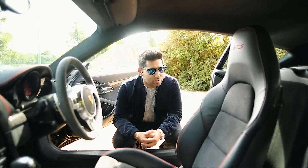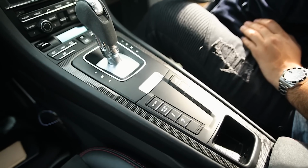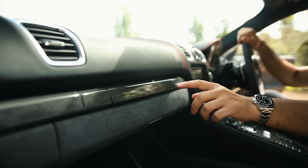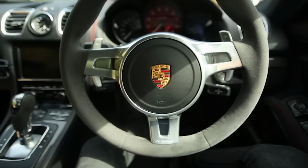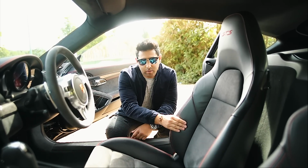I just don't think you need to. Some of this stuff looks so good. This car has come with basically every single option you can get in the interior. You've got carbon center console, carbon on the front dash, carbon on the door cards, the Alcantara steering wheel, Alcantara in between the seats, and leather on the side.